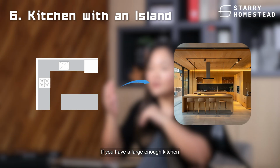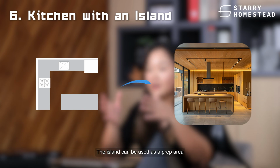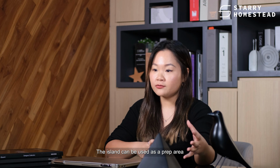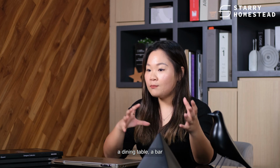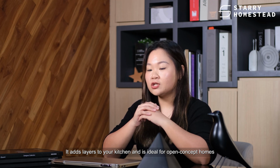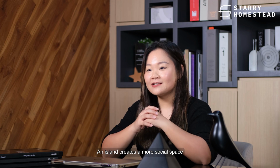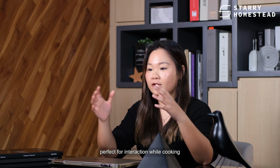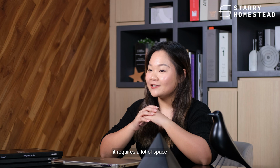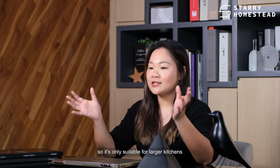Number 6. Kitchen with an island. If you have a large enough kitchen, adding an island is a great way to enhance both functionality and style. The island can be used as a prep area, a dining table, a bar, or even additional storage. It adds layers to your kitchen and is ideal for open concept homes. An island creates a small social space, perfect for interaction while cooking. However, it requires a lot of space, so it's only suitable for larger kitchens.